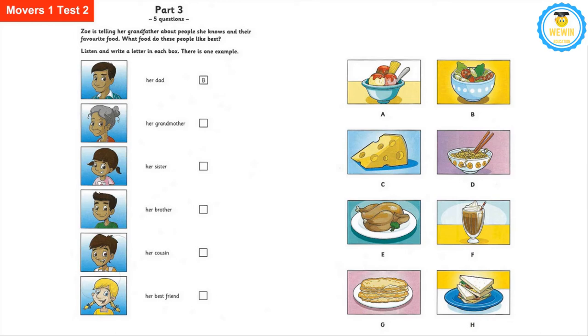Five. My best friend's called Julia. I know. I met her last year at your party in the park. Oh, yes. That was an exciting day. And I think everyone ate lots of ice cream. Does she like that? Yes, but she likes noodles best. She says she enjoys eating them with chopsticks.